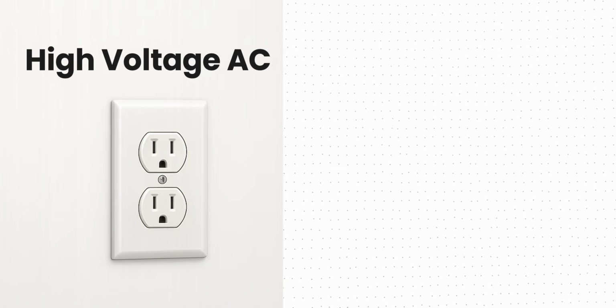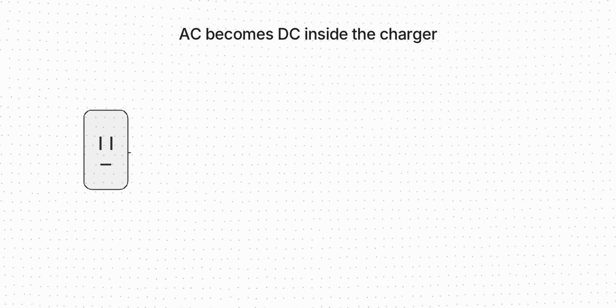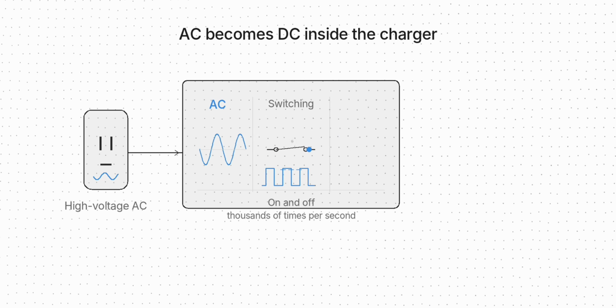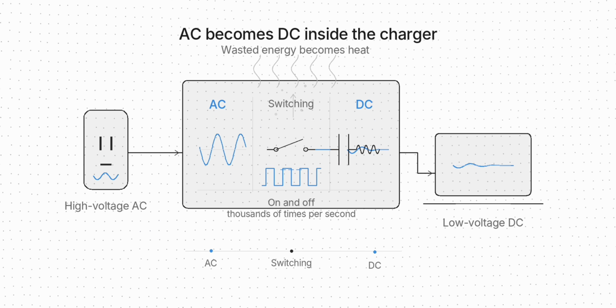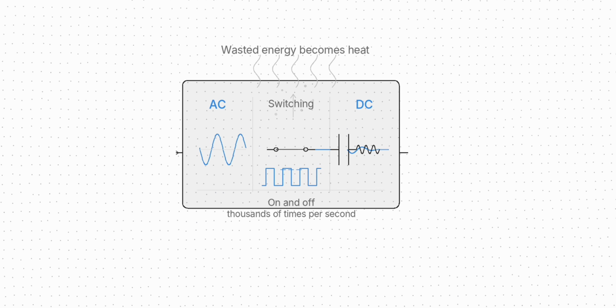Your wall gives you high voltage AC, your laptop wants low voltage DC. To make that conversion happen, the charger switches electricity on and off thousands of times a second. And every single time it switches, a little bit of energy is wasted.